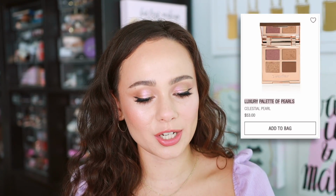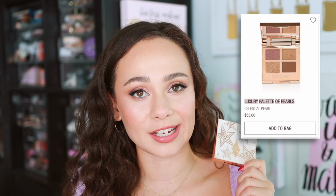Next up is the palette I have on my eyes. I pulled this one specifically for the glimmery vibes. So I've talked about this a few times already. I've actually already done a winter tutorial with a similar vibe, but holiday season, glimmery eyes and red lips. I like to keep the eyes a more light natural color but with gleam. So for that kind of look, I pulled out the Charlotte Tilbury Celestial Pearl eyeshadow palette.